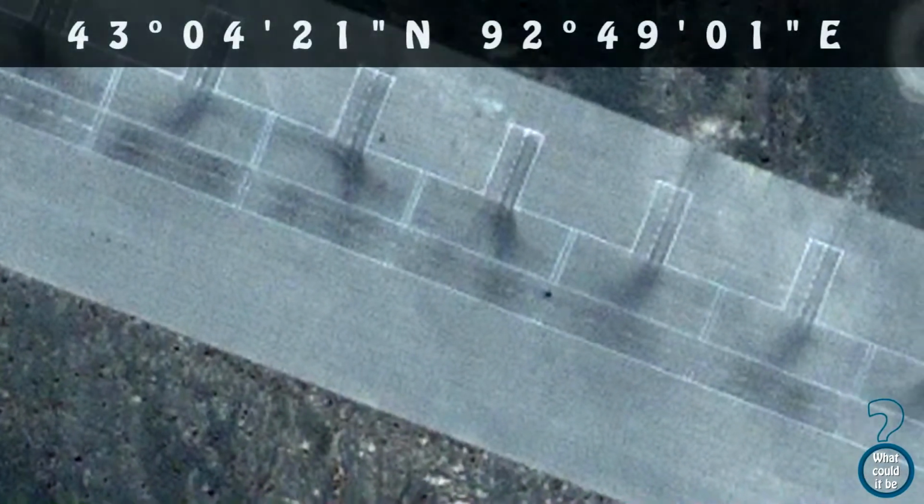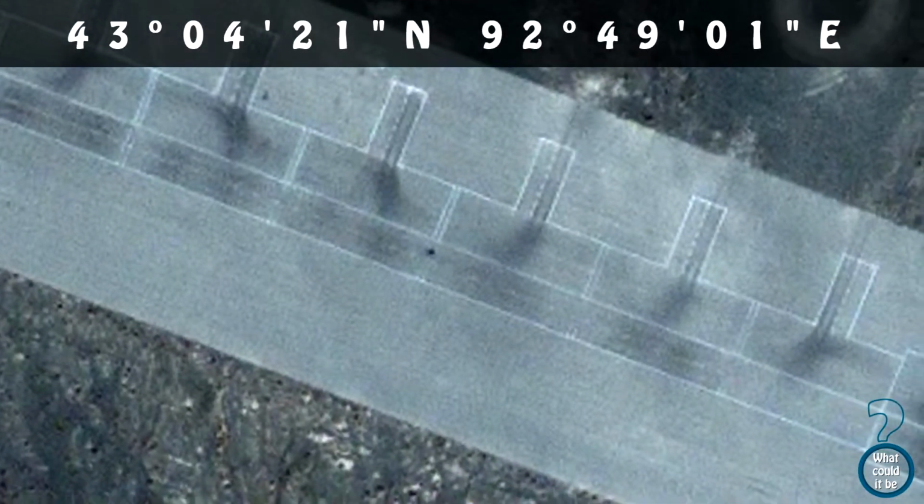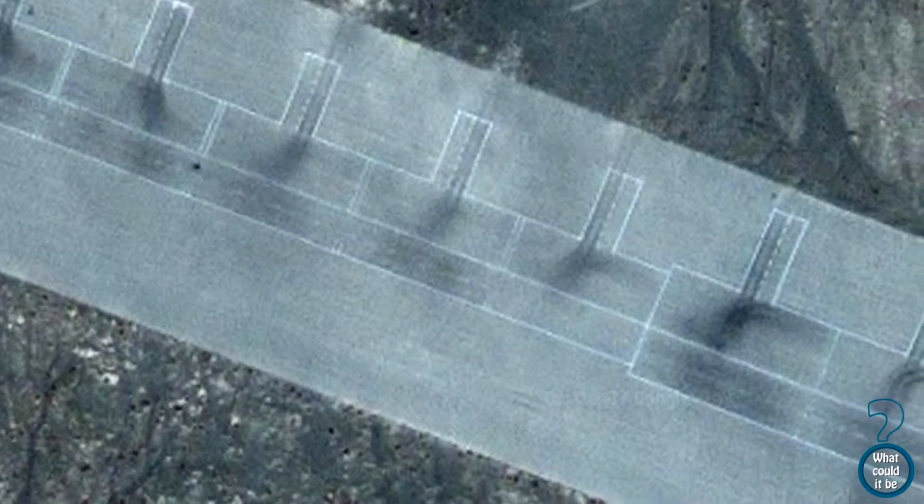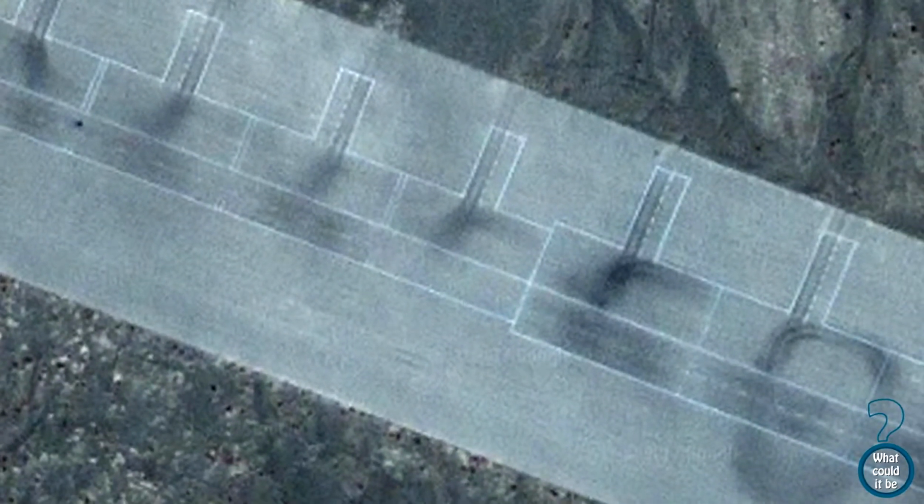The areas on the next picture look like tests for backing into a parking lot. You can see the truck tracks arriving, turning away from the parking lot, and then backing into it.